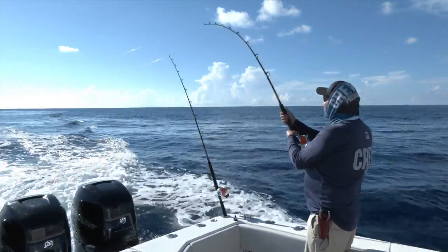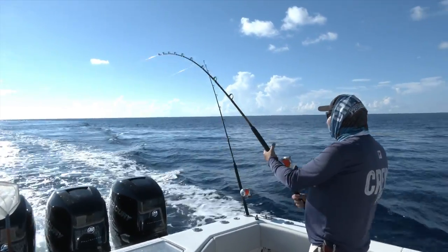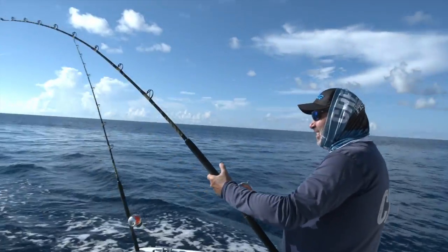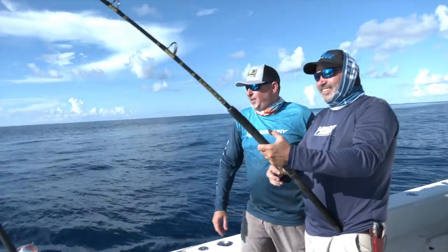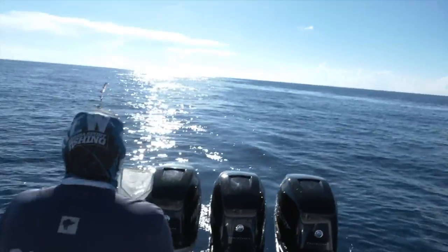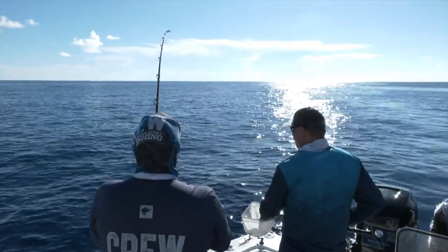Woo! Nice dolphin. That's what we're looking for right there, baby. Woo! I'm going to clear these other lines. That's a bigger fish right there. Not a giant, but that's a bigger fish. Get this up. Yeah, that's a nice fish. Did you see him? Yep. There you go. There you go. You just focus on that fish.